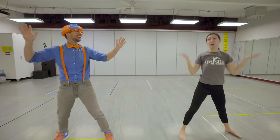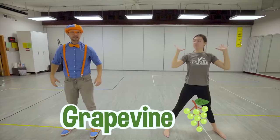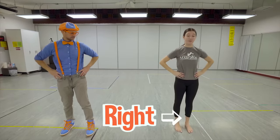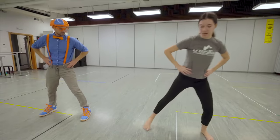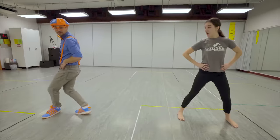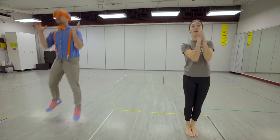Yes, now we're gonna learn what's called a grapevine. Yes? Ooh, okay, yes. I don't see any grapes though. Silly goose, it's a dance move. So you're gonna start with your hands on your hips. You're gonna step out with the right foot. You step out to the side. You cross this next foot behind, your left foot behind. Then you step out again. Then you're gonna jump together and clap on count four.